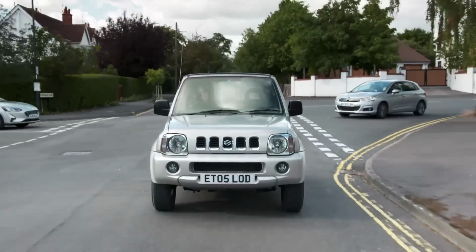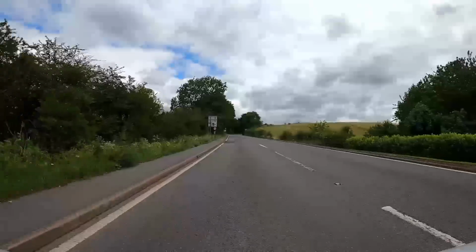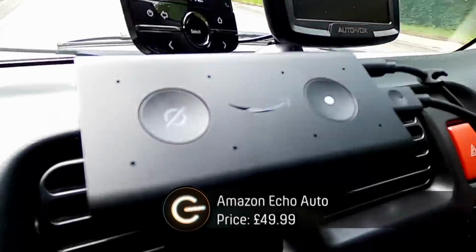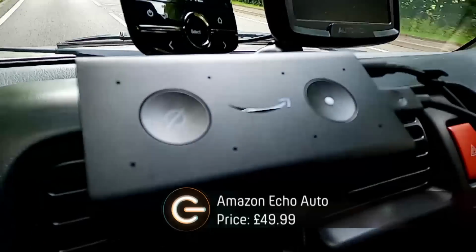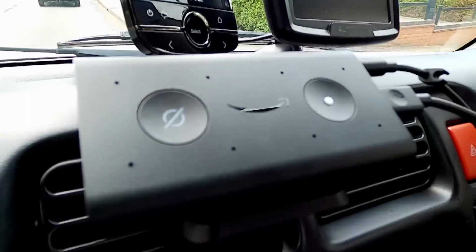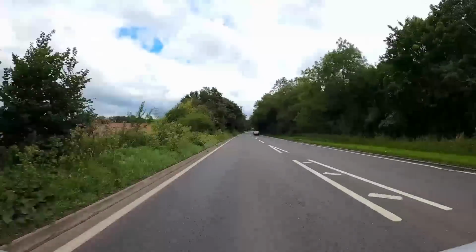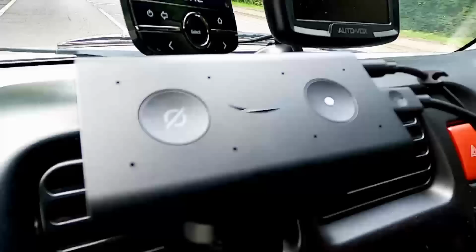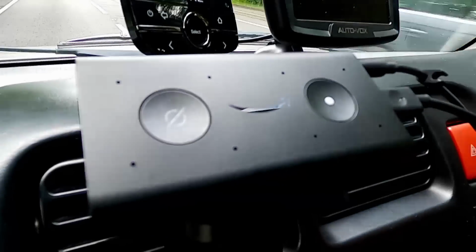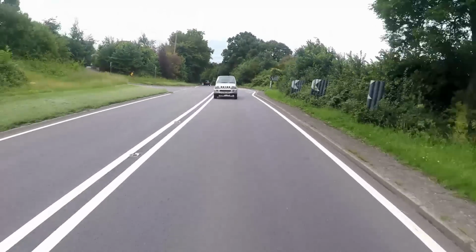So next, I'm trying out a gadget that creates slightly less in-car clutter and can do more than play radio. This is the Amazon Echo Auto. It's a relatively new way of getting Alexa into your car. It fits onto your dashboard with an air vent clip and looks fairly neat. It gives you all of the hands-free functionality of Alexa and has 8 microphones with far-field technology to help recognise voices in noisy environments. I'm going to call my daughter and see how well it works.